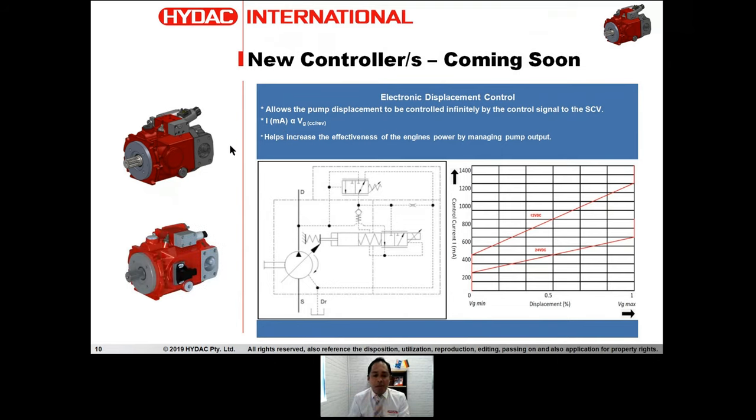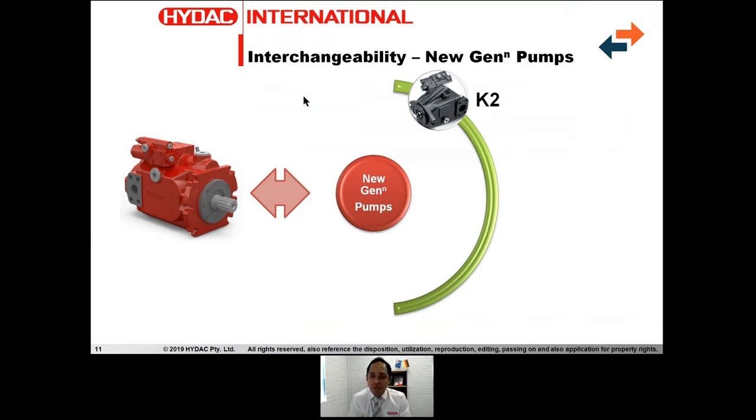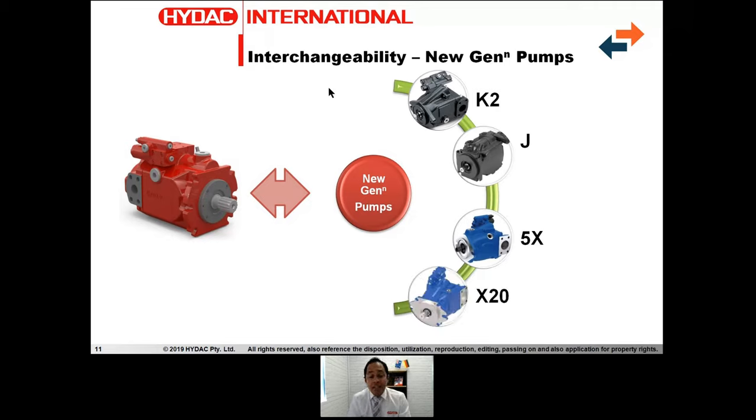The pump can also be supplied with an angle sensor and a pressure sensor for allowing total power management in any system. Now, the interchangeability of our PPV 100M pump with other new generation pumps in the market. The PPV 100 can easily replace the Danfoss K2 frame, the Danfoss J series frame, the Rexroth 52 and 53 series, the Eaton 220 and 420 series, and the Parker P1M.